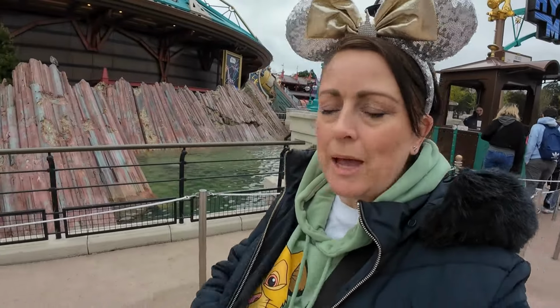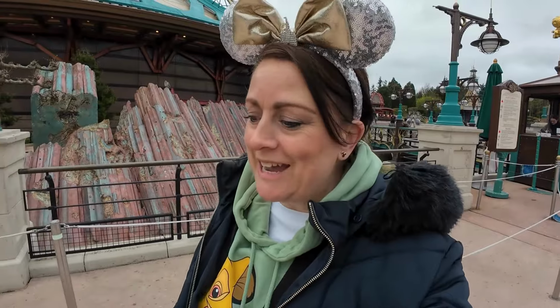One thing I would say about Hyperspace Mountain, it's definitely not for me. I won't do this ride. I don't like going upside down at all, so it's definitely a ride that I won't do here at Disneyland Paris. I won't do any rides that are upside down, so I'm not going to show footage of this specific ride.